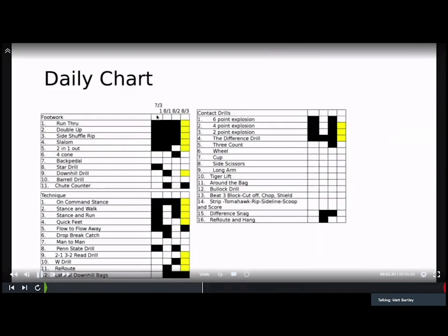All right, and then the other thing I do is I create a daily chart. And on my daily chart, I mark in what drills I did that day. Yellow was if it was just one practice. So like we had, I think on this day, a morning practice where we had individual. In the afternoon was special teams only. So if I do it in both practices on 2 days, it gets a black box filled in. If I do it in just one of the practices, it gets yellow. So there may be some days, even if we do a 2-day practice, I may only get a yellow in one and a yellow in the other, and I'll have to remember which ones I did. But it's a way for you to keep track of knowing which ones you've done.